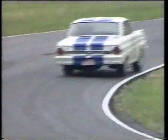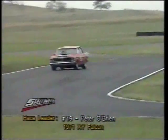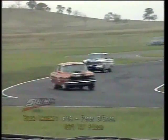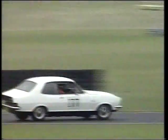Both sides of the car have copped some real damage out there. This XY fortunately managed to sneak through and not get involved in the action. And personally, I've had a good look at most of these cars in this class, and they are so well presented. When you see this kind of damage done to them, you could almost cry.